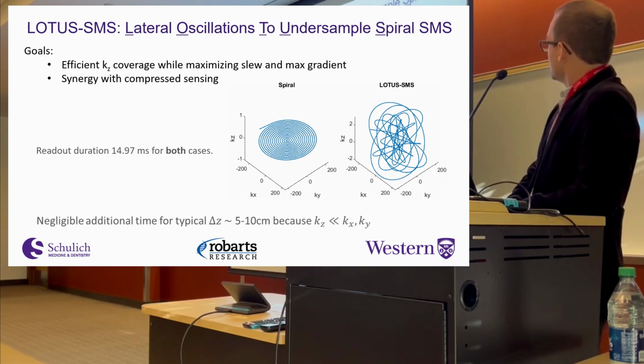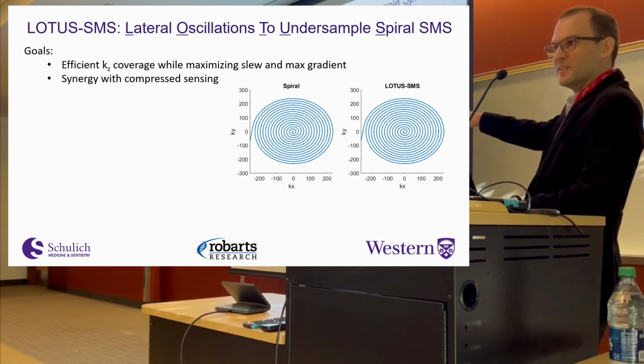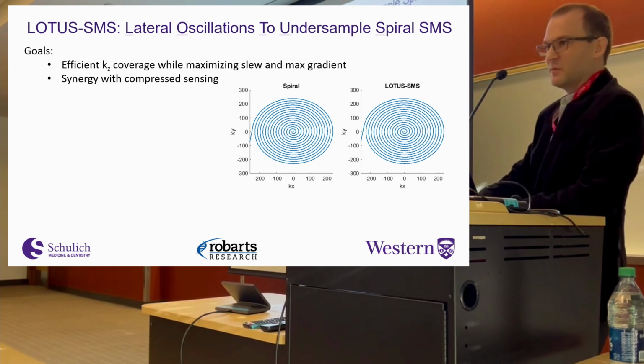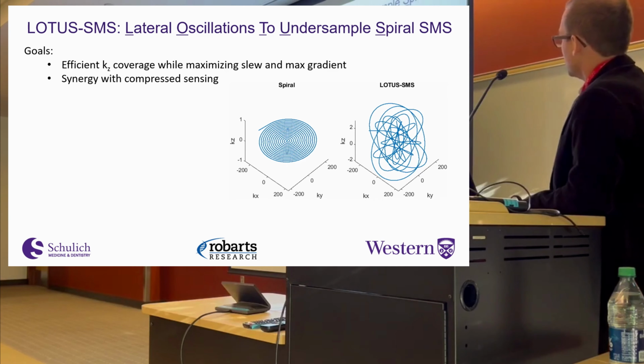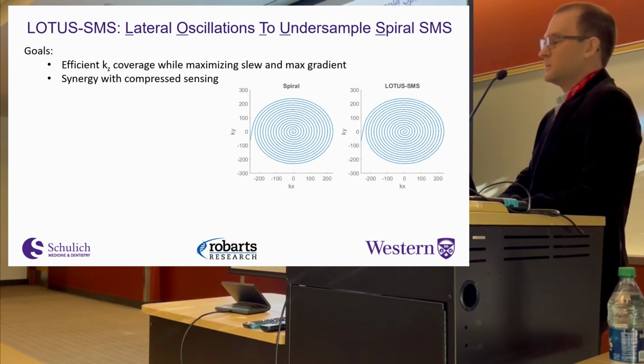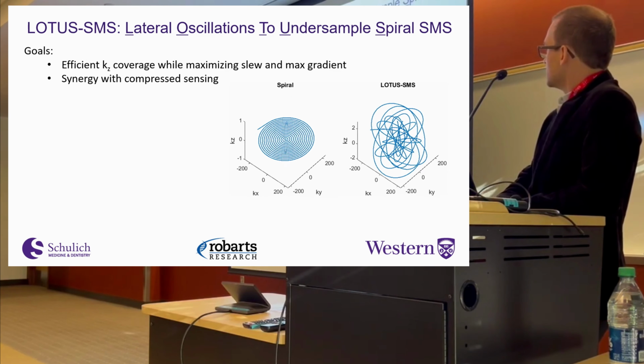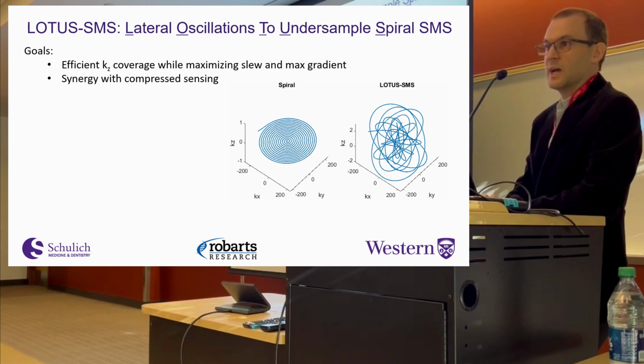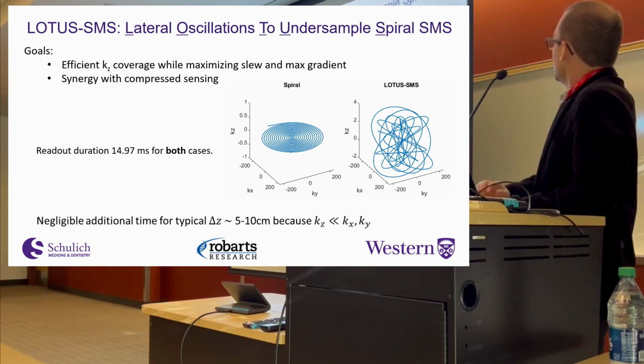So here's what we came up with. There's spiral, and there's Lotus SMS. But then when we look at it in 3D, it looks like this. The spiral is just a plane in KX, KY, and then in KZ there's nothing happening for a normal spiral. And then Lotus SMS kind of has this wild behavior. So it's starting to look somewhat pseudo-random.